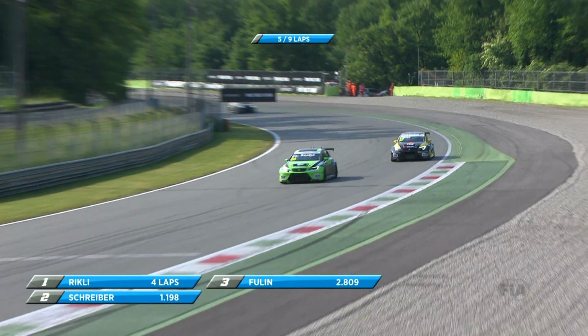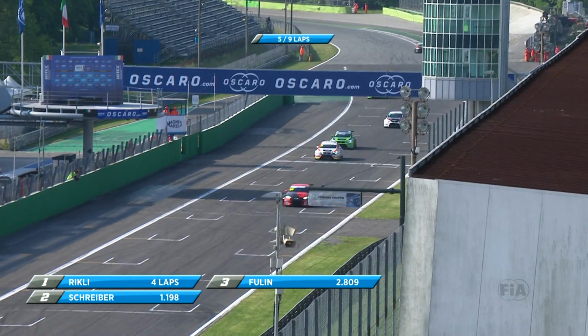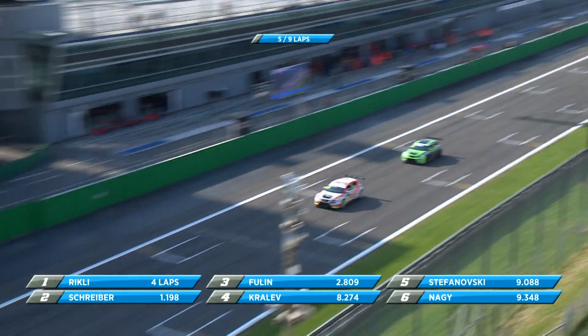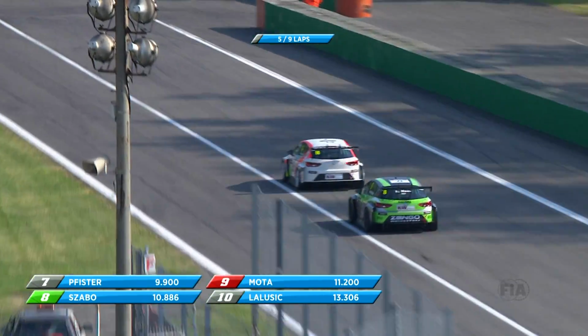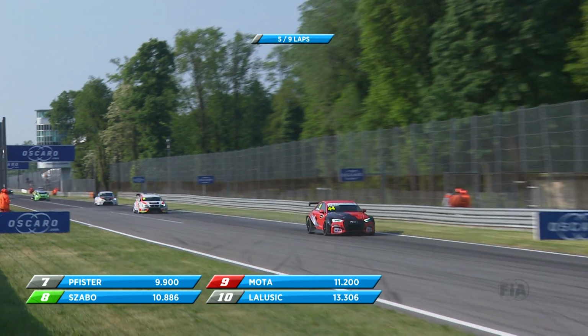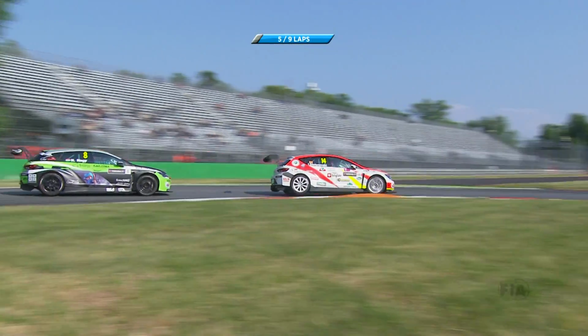So Peter Rickley, the race leader, by a second from Christian Schreiber, and you sense that Schreiber is just sitting there with his teammate, slipstreaming together. They're working their way clear of Peter Foulin, and it'll come down to the last lap. A guarantee on the last lap, young Schreiber will have a stab for the lead, but only once they are in a position where they can get a team 1-2.